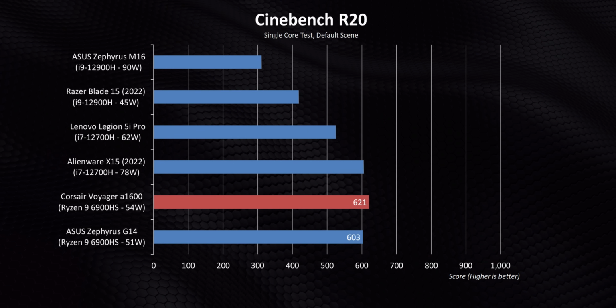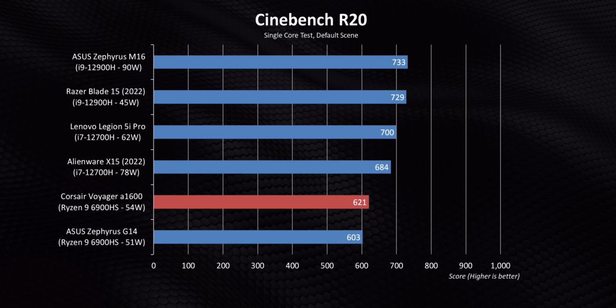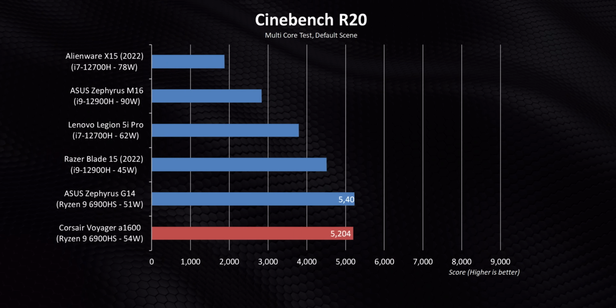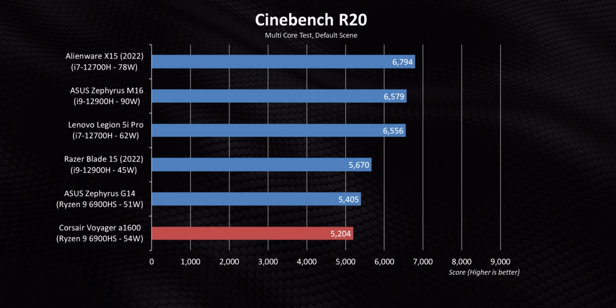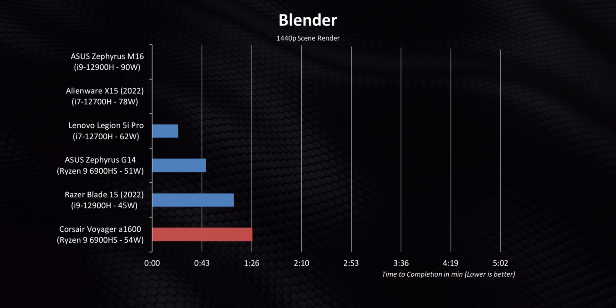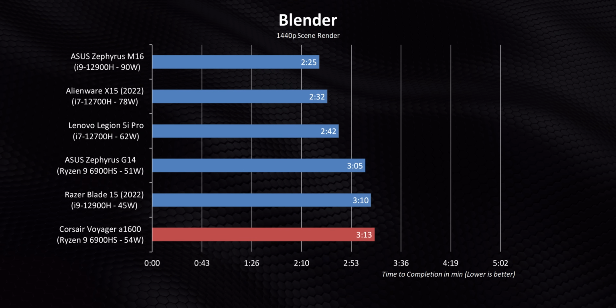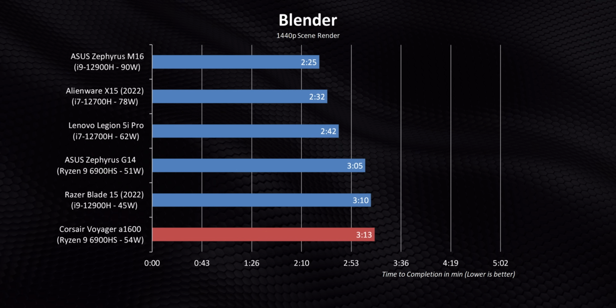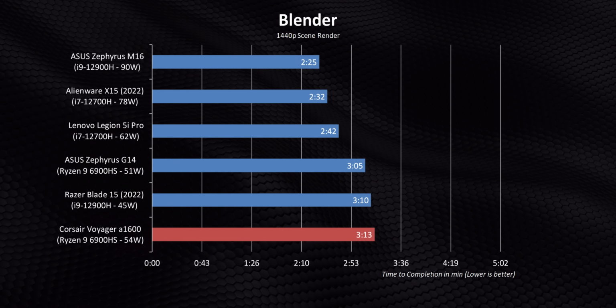And right away, there's some odd stuff going on over here. Even though the Voyager beats the G14 in single-core results, multi-core has the Zephyrus pulling a bit ahead, even though its 6900HS is running at a bit lower average wattage. The same goes for the shorter blended test, and what this points to is the G14 running at higher speeds for a short period of time, after which it settles to a bit lower frequency.